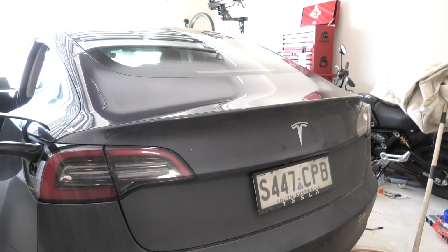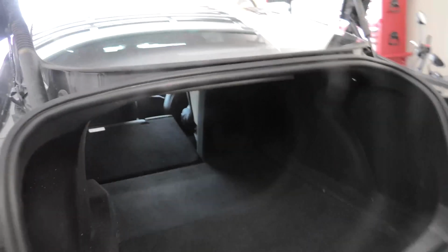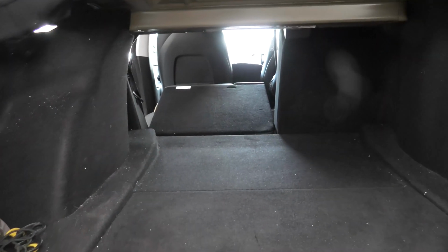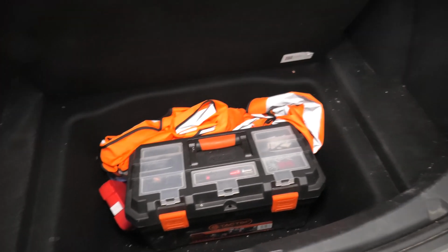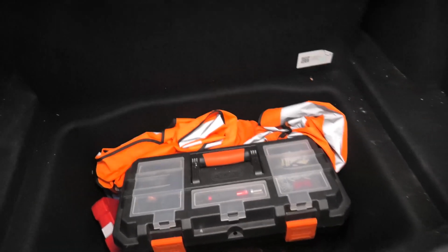Okay, coming around having a look at the boot of the Model 3. You can see in the boot there's this massive void. I keep my toolbox under there with anything else I might need over time that I don't need to see each day. There's also a pocket on the left, and you can see if I come up the front and put this seat down, we can go straight through from the boot to the front of the car.